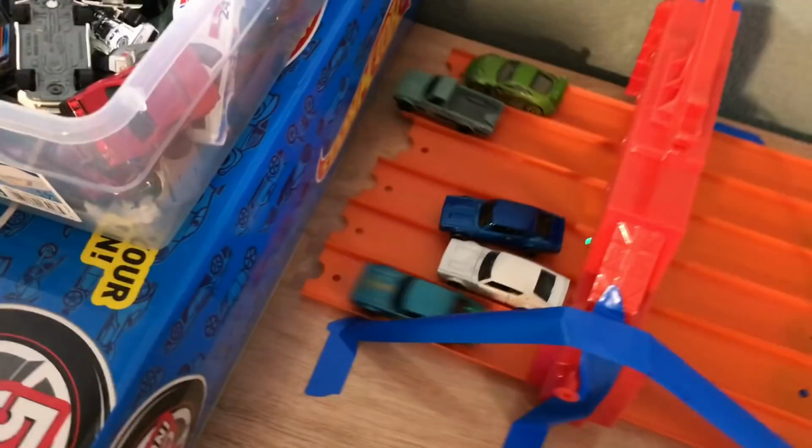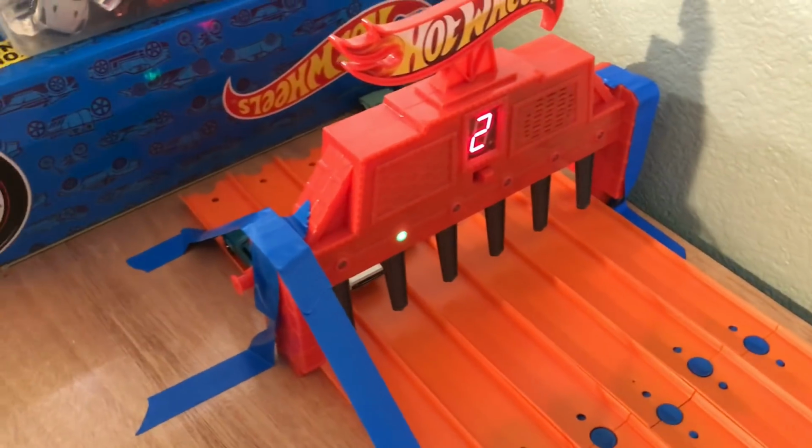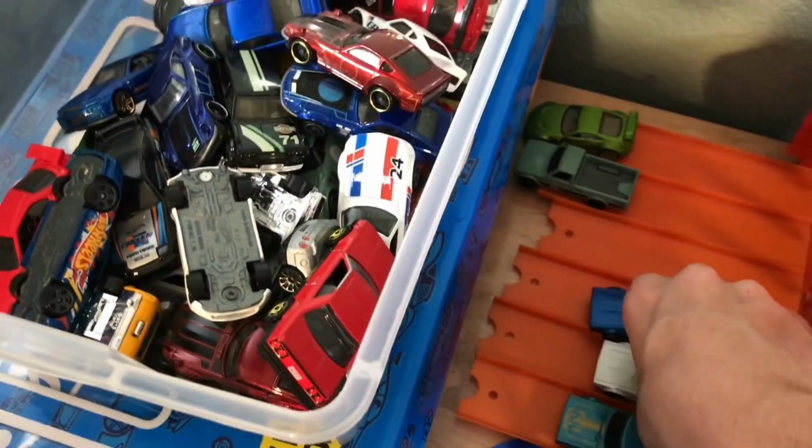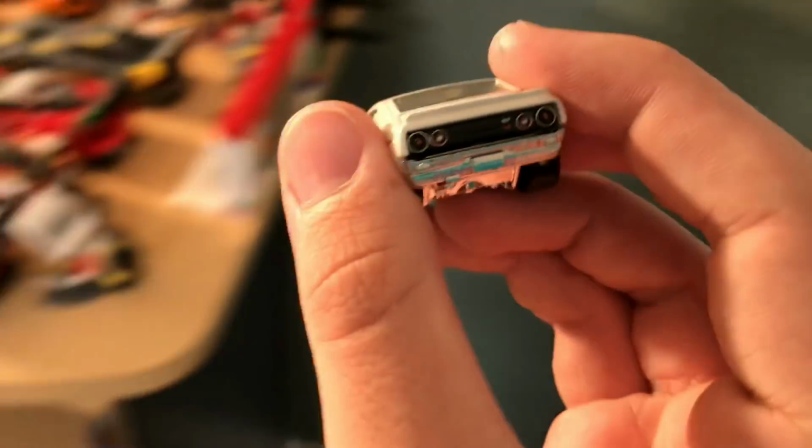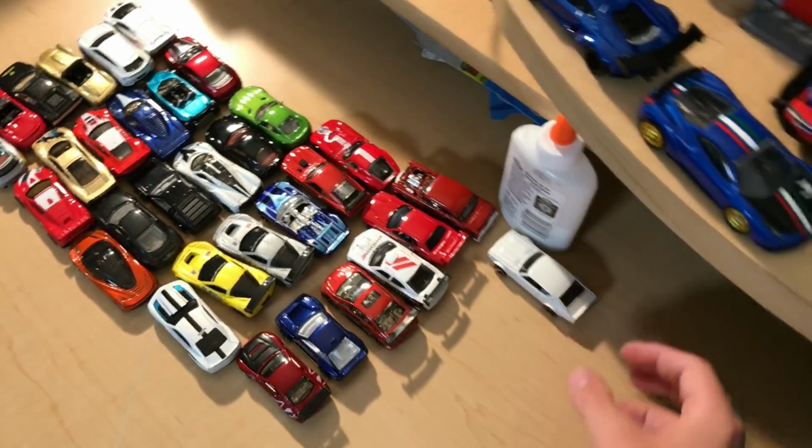The close race between everyone will need a photo finish. It was lane 2. It was the Nissan Skyline in white. Most likely a faster than ever car, moving on to the Tournament of Champions.